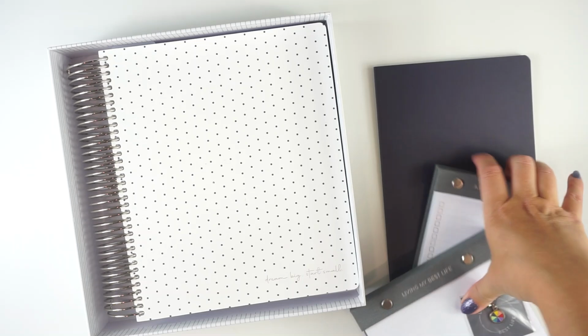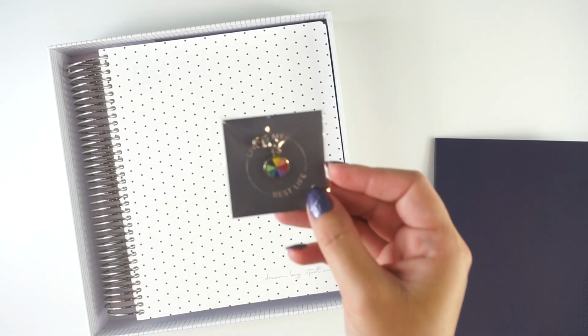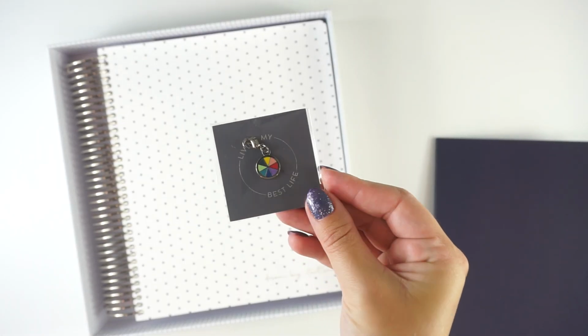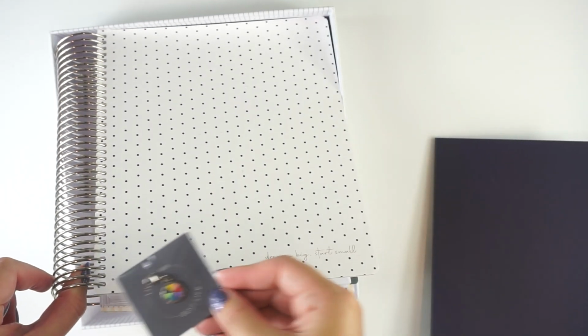There are also 2 gifts with purchase available for this year. First, if you buy any flagship planner, your order will come with this little charm accessory with the little wheel. So cute. I absolutely love this. You can clip it on your keys. You can clip it on the bottom of your planner. Yeah, so it's just really, really cute.